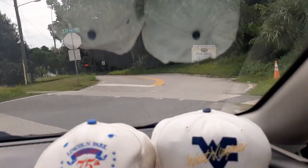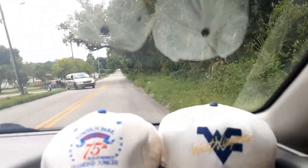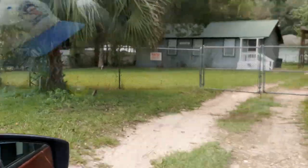Look at that crater. What's for sale? There you go. $75 an acre. $75,000 an acre, I think. Oh, that's what it was. Maybe it was 75. No, it was a K after the 75. For rent. That's not bad.